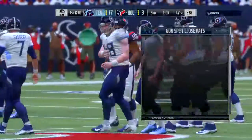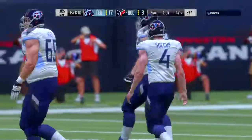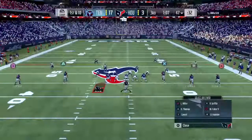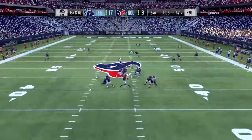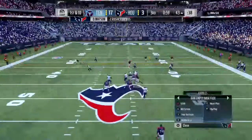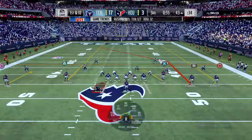Off to the right. They would have let me block that. Oh man, they would have let me block that. Though, the ball just doesn't want to go where you want it, and this one winds up no good. Watson will bring up the Texans here, first and 10 on their side of midfield at the 47. Being chased out left, he'll work it across midfield inside the 45, a gain of 11 to kick off the drive, and it's a quick first down.